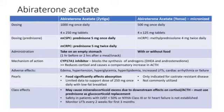Things that I do want to point out for the Zytiga formulation, as I said, food significantly affects the absorption. There is some limited data to support a dose of 250 milligrams once daily with a low-fat breakfast. It can be done for financial toxicity reasons if the patient can't afford the higher dose. However, the amount of absorption patients have from that lower dose is pretty erratic, and we don't commonly use that here at UW.